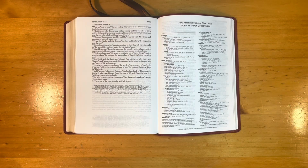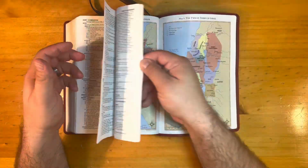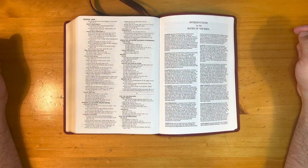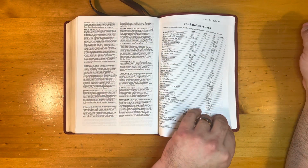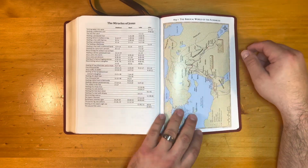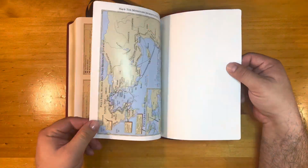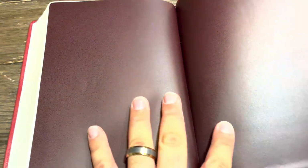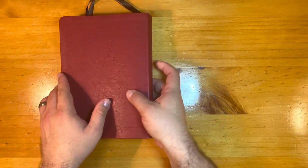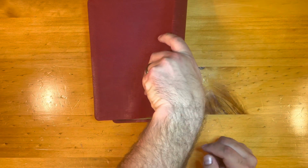At the back of the Bible, we have the topical index, and this is copyright Lockman Foundation. Now we come to the introductions to the books of the Bible. If you wanted to read them, I'll let you have a shot of them all. And we have a parables sheet as well as a miracles sheet. Then we have the Lockman beige maps. There's no extra paper in the back. And we have the flyleaf made out of Bible end sheet material. And there is your ISBN and style number 3732 for this Maroon Leathertex.